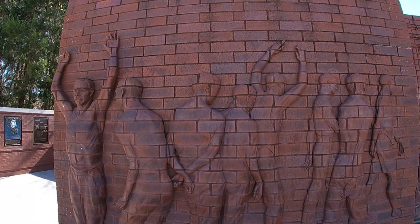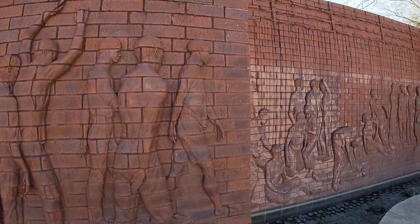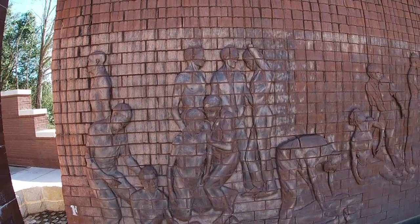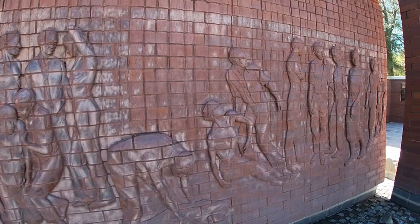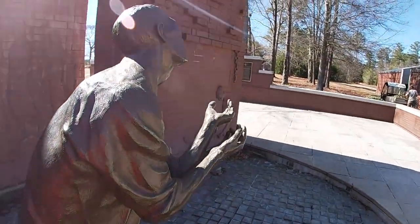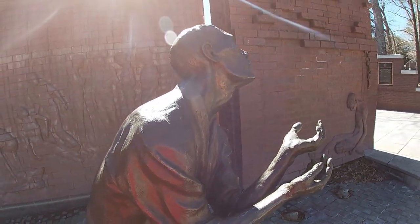Okay, outside the back of the Prisoner of War Museum is this. This is really neat on this wall here. A guy that's here barefoot, just begging for his freedom.